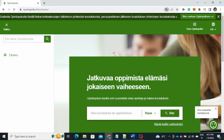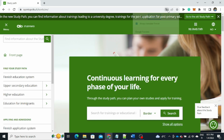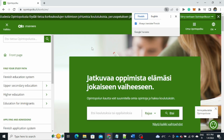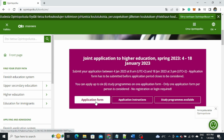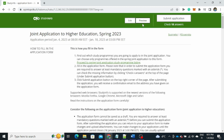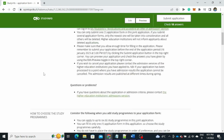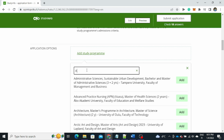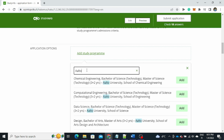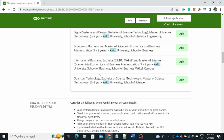Go to studyinfo.fi. Click on Application Form. Scroll down and choose the degree. For example, I have chosen an Engineering course at Aalto University from the other Universities of Applied Sciences.